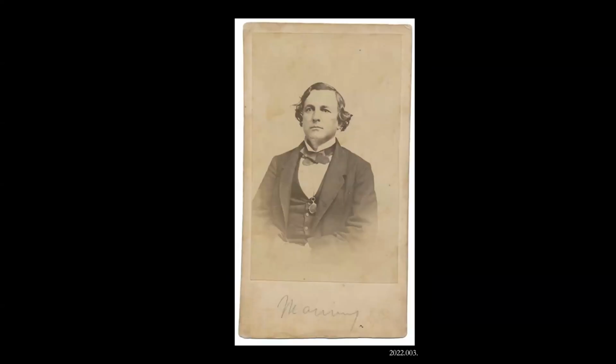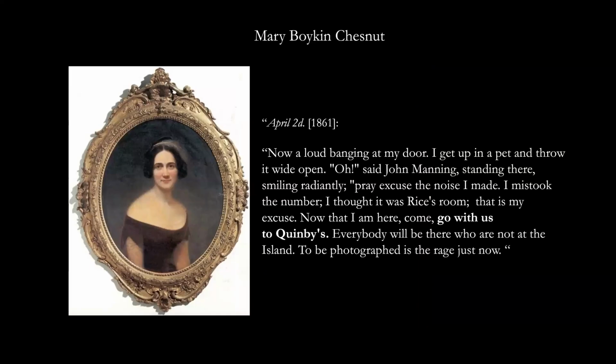Another recent acquisition from last year is this carte de visite of John Laurence Manning, stamped Quinby and Company, Charleston. Thanks to an entry in Mary Boykin Chesnut's well-known diary, we know the exact date that Manning sat for this portrait, April 2nd, 1861. Chesnut describes how John Laurence Manning invited her to go with a group that included Mr. and Mrs. Simmons and Alan Izzard to Quinby's studio for portraits.